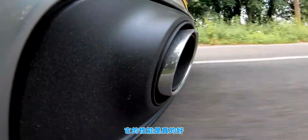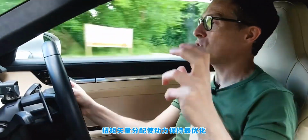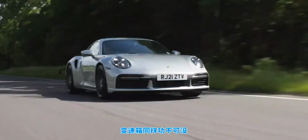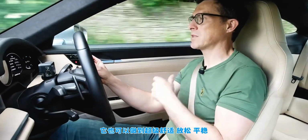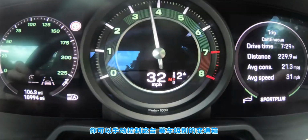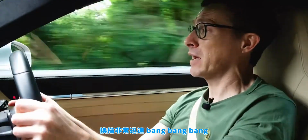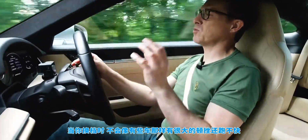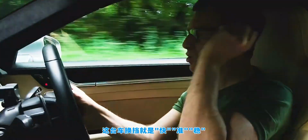Oh, it's got so much grunt. It's really good at putting its power down. The torque vectoring ensures that you're just maximising all that power. I'll tell you what also helps, the gearbox. In automatic mode, it does a good job of just being super comfy, relaxing and smooth. You take control in manual, and it's a racing car gearbox almost. Look, whoa, those changes are bang, bang, bang. You don't get a massive kick in the back when you change gear like you do in some other cars, which are fake, to tell you the truth. This is just fast, sharp and smooth.